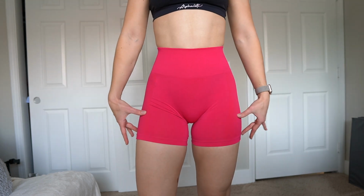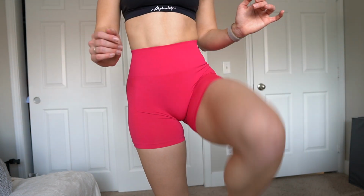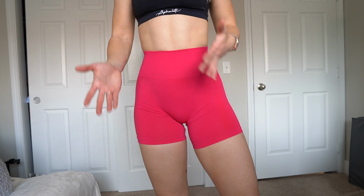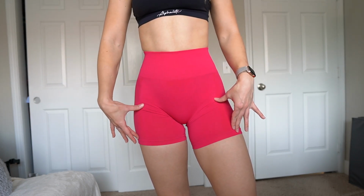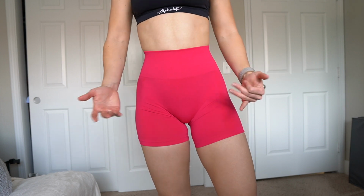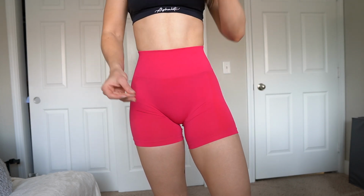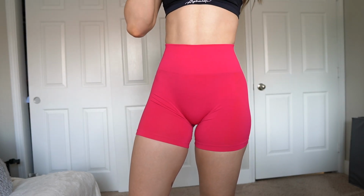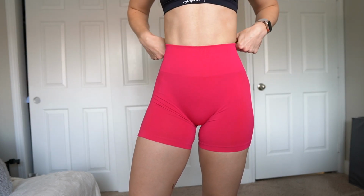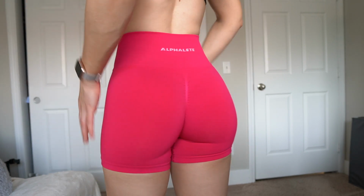Unfortunately, this length of short on me is just always going to find its way to roll up in the gym. So personally, I am not safe with this length of inseam. I need another inch or so for me to make sure that these truly don't roll up, and there are no biker shorts this launch. So when you guys ask if they roll, it kind of just depends if a 4-inch short is going to roll on you regularly. And here's the scrunch in the back.